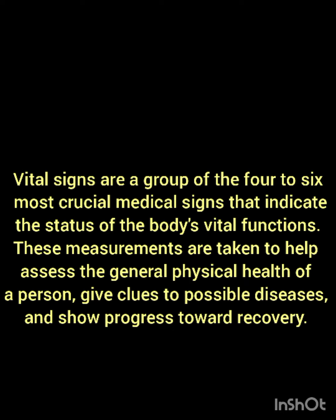So, what are vital signs? Vital signs are a group of the 4 to 6 most crucial medical signs that indicate the status of a body's vital functions. These measurements are taken to help assess the general physical health of a person, give clues to possible diseases, and show progress towards recovery. So these 4 to 6 vitals will give a clue whether the patient is improving or not.